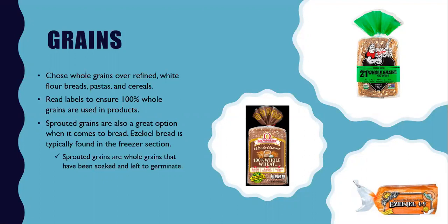When you're looking at ingredients for bread, the first ingredient should always use the word whole. That should literally be the first ingredient. If it says enriched or fortified or bleached, any of those terms, that means that first ingredient is not actually whole grain. It should literally say whole as the first ingredient for it to be whole grain. So just make sure we're reading that.